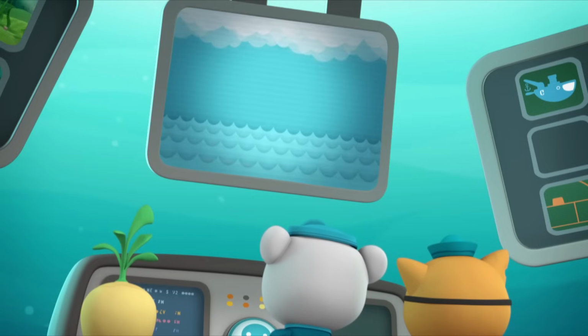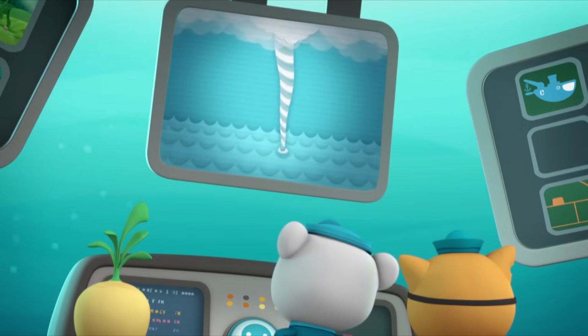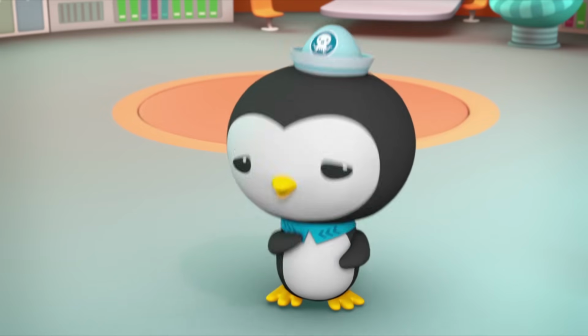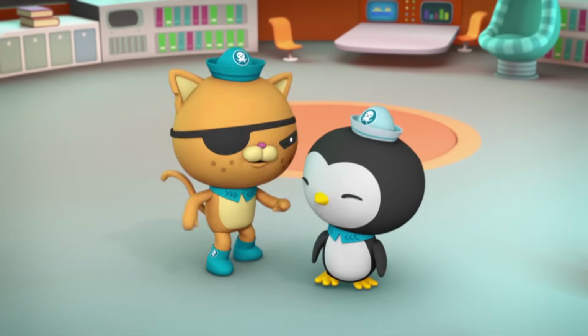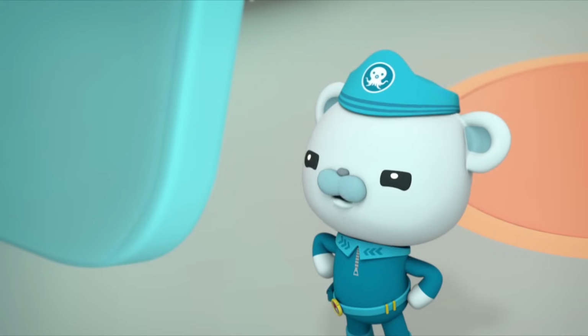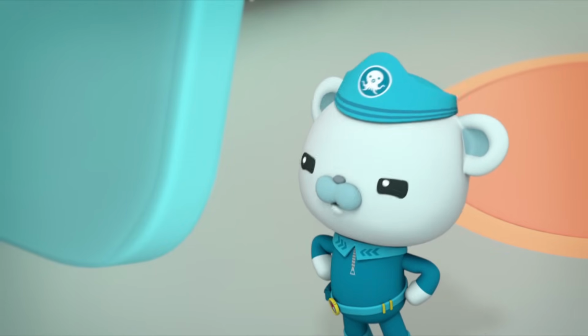Well, Tulip, a water spout is a tornado that forms over water. They appear most commonly out here in the open ocean. A tornado? Yeah. Don't worry me, hearty. It's only a bit of twisty old wind. Shellington, Dashy, gather up all the octofloats and get out of there as fast as you can.